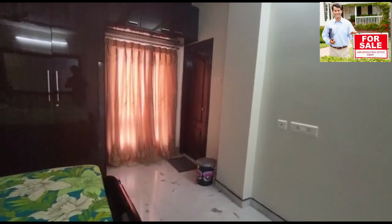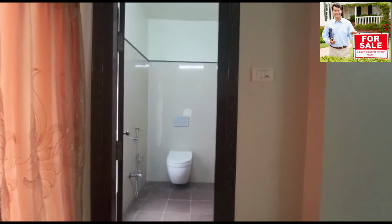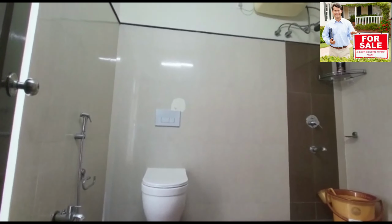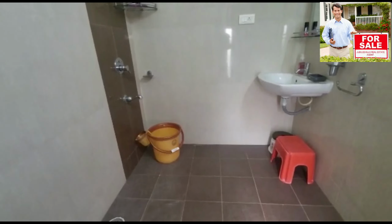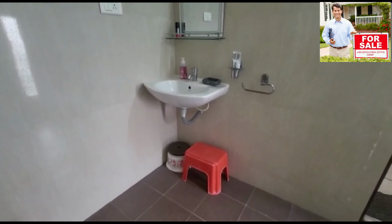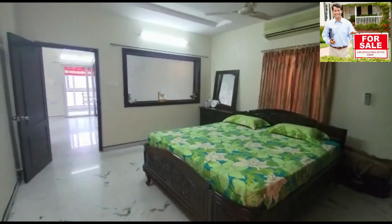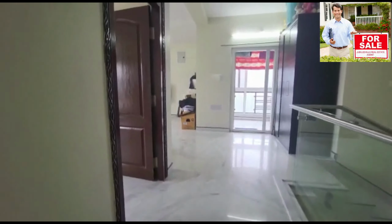Bedrooms are AC with attached bathrooms with geysers also. This is the second bedroom with attached washrooms. Very spacious washrooms. Geyser. Shower, sink. Towel rods. All are available. This is the overall second bedroom, and now we are going to the third bedroom, the guest bedroom or children's bedroom.